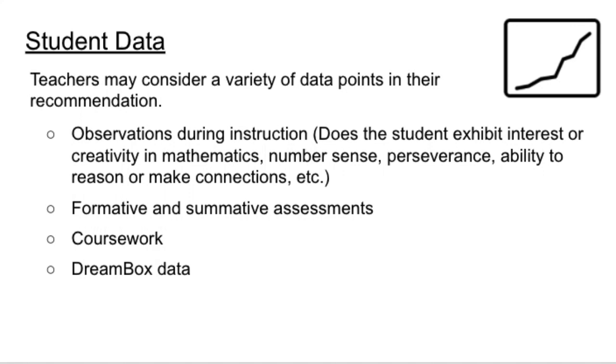When we think about student goals, we must also think about data and the information we have on the whole child in order to make an informed recommendation. Teachers can use all available data from their classroom in order to help them with their recommendation.